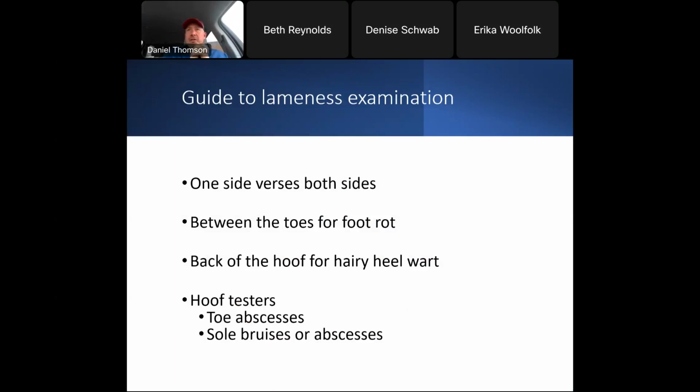So the general guide to a lameness exam is, the first thing I ask is about all the lameness. If, let's say, you have 20 head of calves that are lame, the first thing I'd ask you is, is it on one side of the body or is it on both sides? And you'd say, well, it's only on the left side. If it's only on the left side, we have a facilities issue.